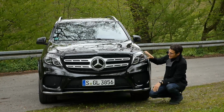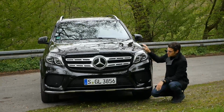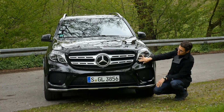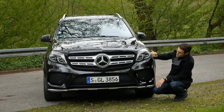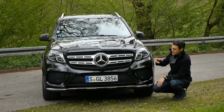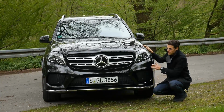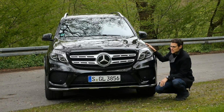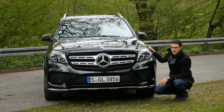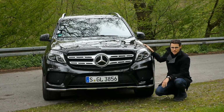Since the update, the headlights have been updated, now also available with the top trim as we see it here now in LED, also with the updated form. A huge front bonnet, very powerful, also with the chrome contrast here. But although it's a very strong design, it's not too much. I think it still has something of the Mercedes elegance.